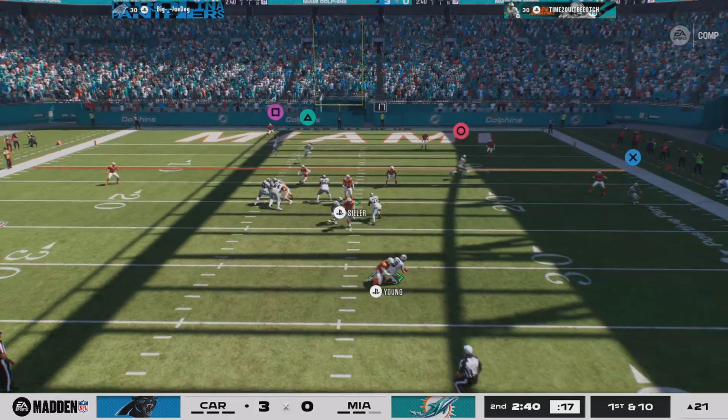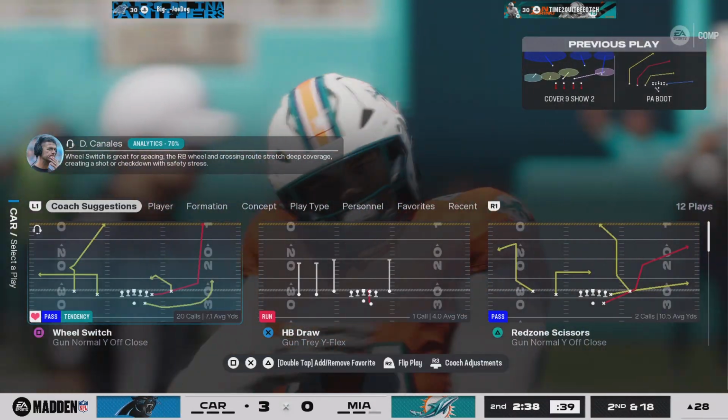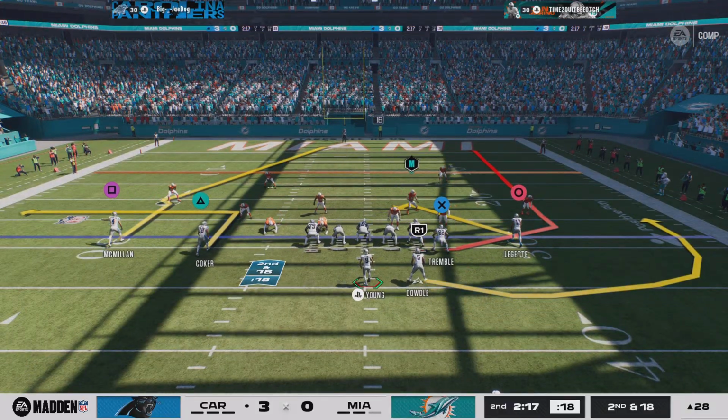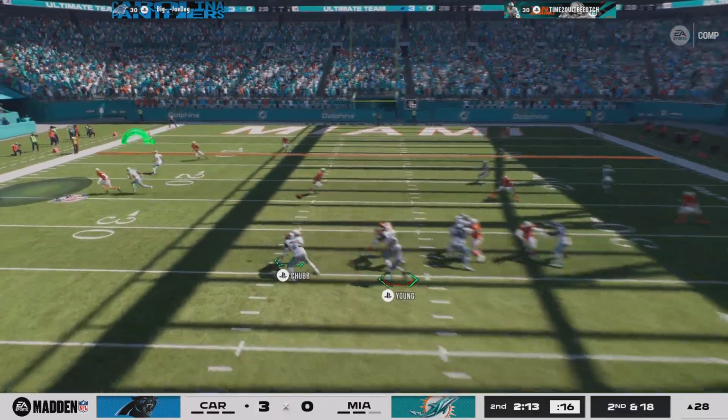Off the play fake, he'll look to throw. And they're going to get him. He's sacked back around the 28. They'll wind up losing 8 on the sack there, and it's 2nd down. Come on, set. Throwing on 2nd and long.